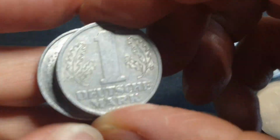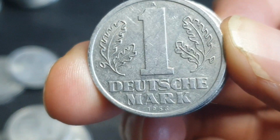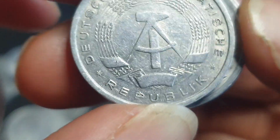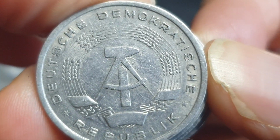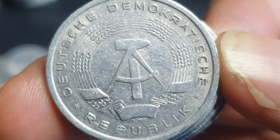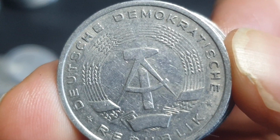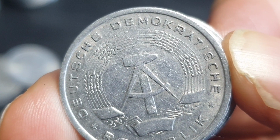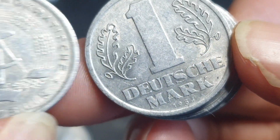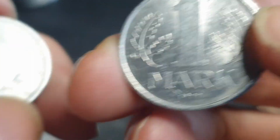Then we have the 1 and 2 mark. The 1 mark was first introduced in 1956, and this was actually the first coin with the German emblem, so that side there. 1956 had a mintage of 112 million, so it shouldn't be too hard to get. And another 56. None of these coins are quite rare.